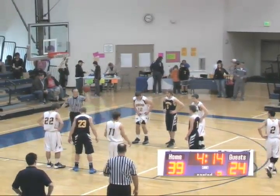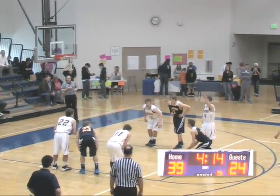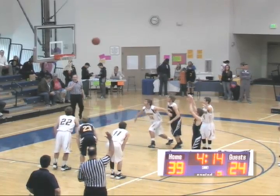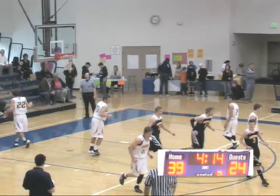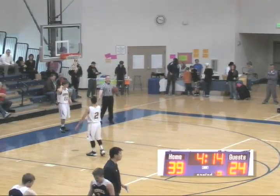It's 39-24. 3 team fouls for the Spartans as well, only 2 for Rockwell. Second shot now coming for Jensen. It's up, an air ball. That one didn't even hit rim. He's going to come out of the game. Ronald Christiansen will come in.